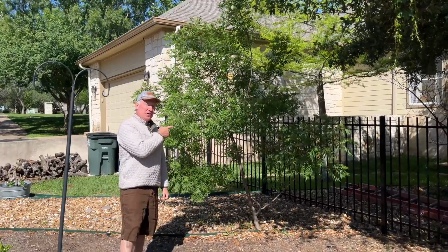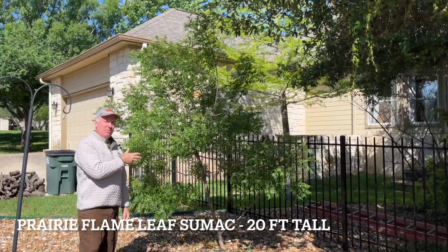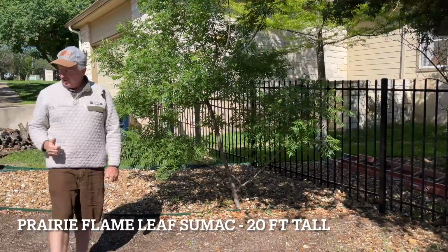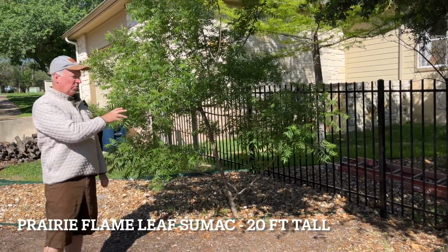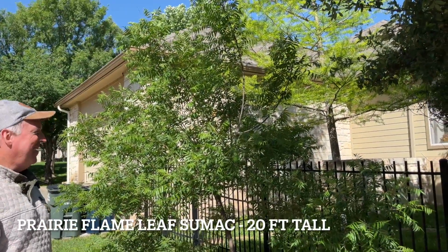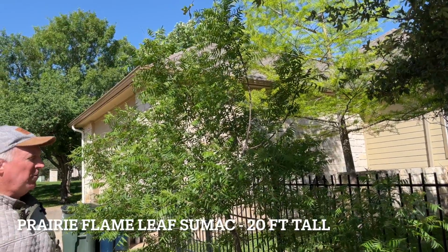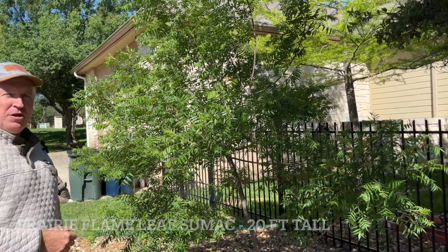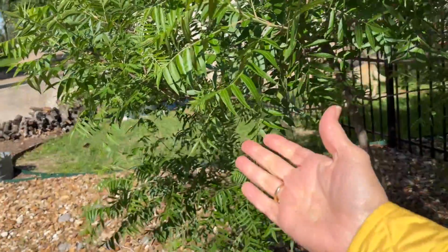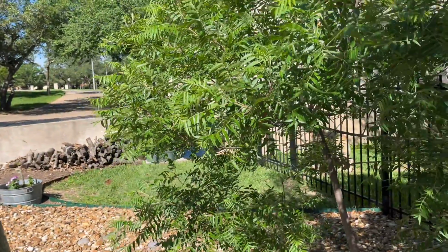This is a Prairie Flame Leaf sumac, and it's Central Texas native. This one grew up on its own. I didn't plant it. We used to have one over here, and I think it maybe got too cold and froze back. But they grow readily with impunity. They're pretty. They have real nice fall color. Red, flame. That's what I call it, a flame leaf. It looks like flame. You see them commonly. They're good hardy trees, and I've never bothered to plant one because they're always readily available coming out of the ground anyway.